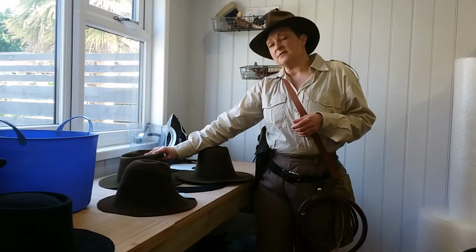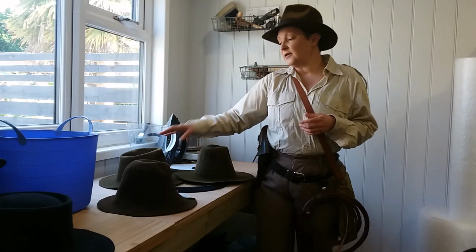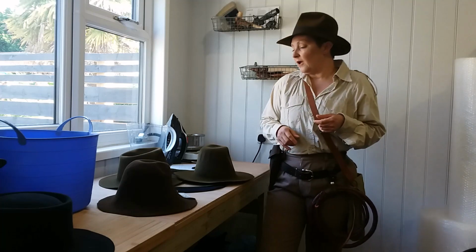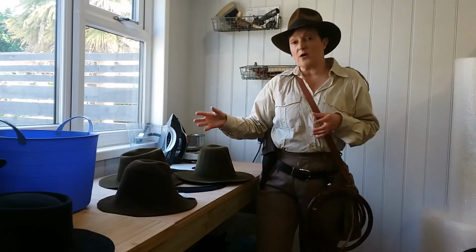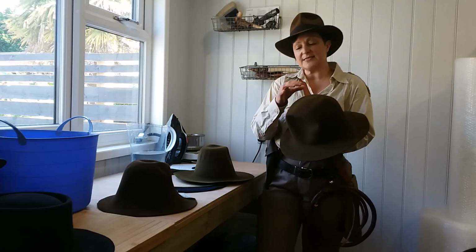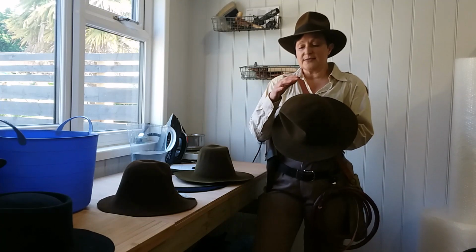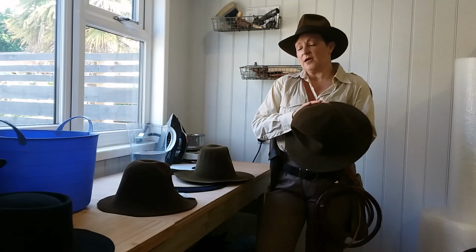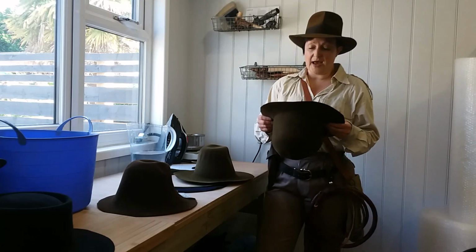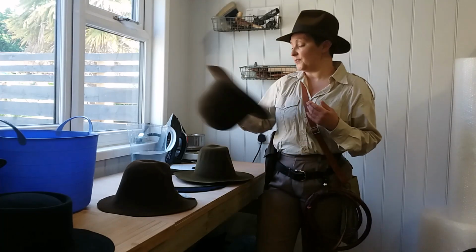There's more resistance in a beaver felt because of how dense those fibres can get. So it's more difficult to work with, but it's still joyful. But it's so useful because there's less air in there. So it's a tighter, smoother finish, and you've got that water repellent aspect to it, which is very desirable.